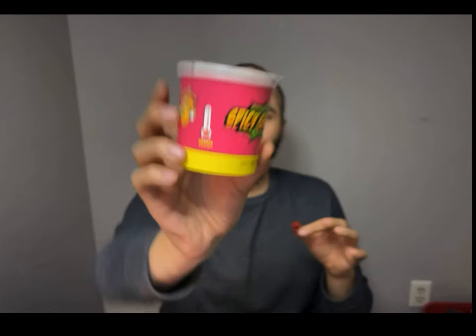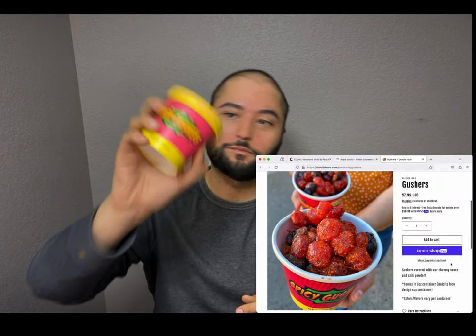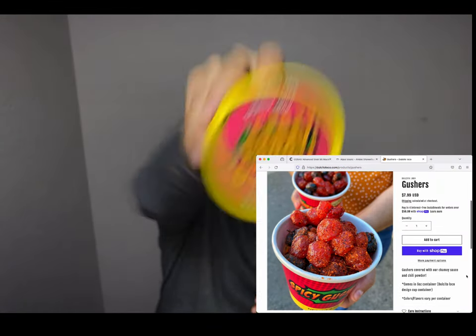I'm seeing on the side that it says medium spicy, and they just taste like Gushers, and then afterwards you just feel the heat. If you can find spicy Gushers, I recommend those. They are crazy good.